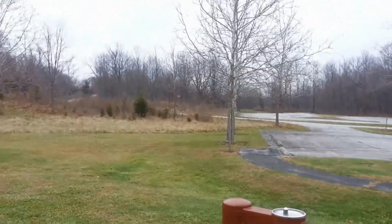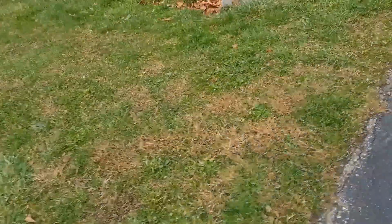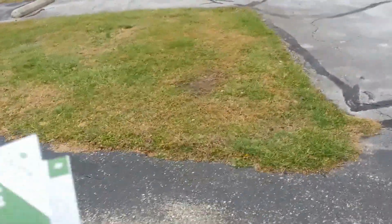I'm gonna grab a little map to see where I'm gonna next take my steps to. Here's the park map right here, even though I got half a gazillion of these, but never hurts to have another one. You could download these park maps too at www.metroparks.org, so you have one available on your phone to use for just whenever.